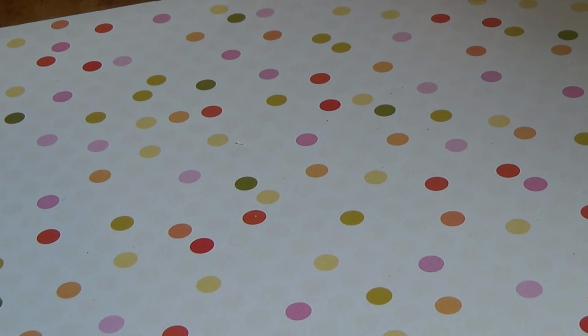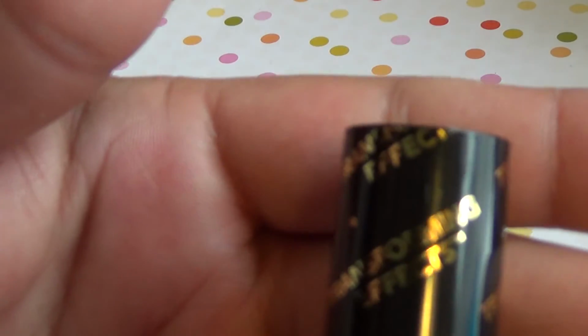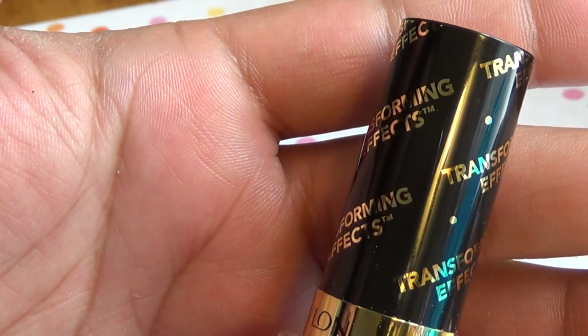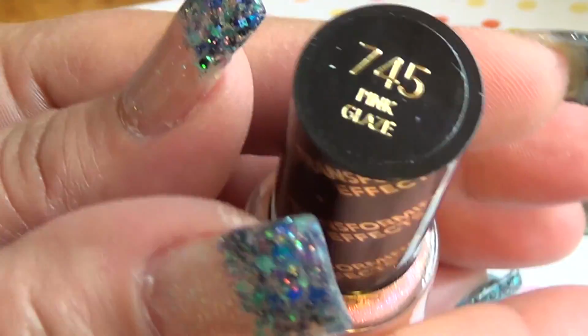I think it's like a top coat. And I saw they had a bunch of new ones. I'm sure you guys have seen them. I haven't really been out shopping anywhere, so I don't know what's new and what's not. So this is new for me. It's by Revlon. And as you can see, transforming effects. This one is 745 Pink Glaze.